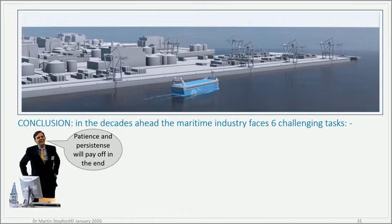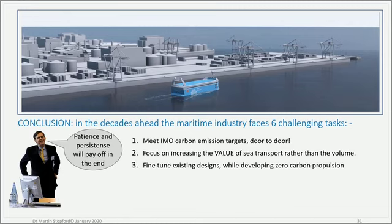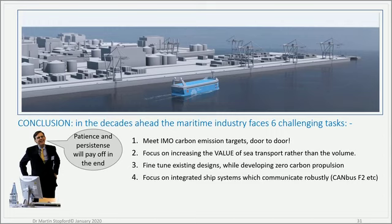Well, the conclusion is that in the decades ahead, the maritime industry faces 6 challenges. We've got to meet IMO carbon emissions door to door. We've got to focus on increasing the value of sea transport rather than just the volume. We've got to fine-tune existing designs while developing zero carbon propulsion. We've got to focus on integrating ship systems so that they can communicate robustly, for example, using CANBUS F2 or something like that.